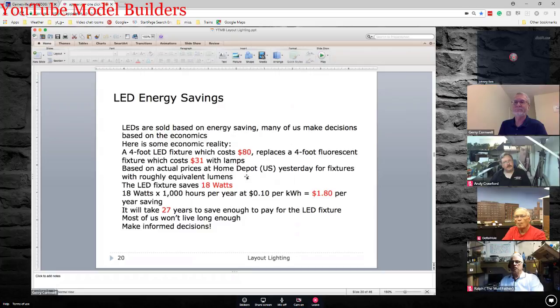Yep. It'll take 27 years to pay the difference between the LED fixture and the fluorescent fixture. That doesn't mean you don't buy it or use it, because it has other properties that you're interested in, relatively low heat, for example. It's not no heat, but it's lower heat. But you won't live long enough to pay for it. And the technology won't last long enough. You'll probably get 12 years out of it. So make an informed decision. Don't run out and buy something convincing yourself that you're going to save a whole pile of money.